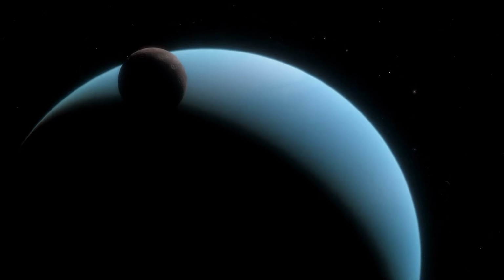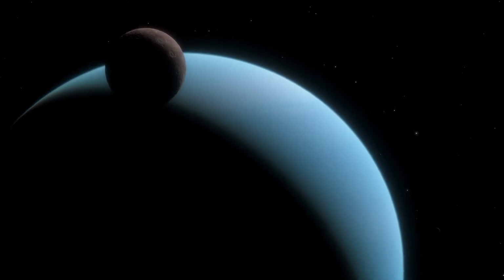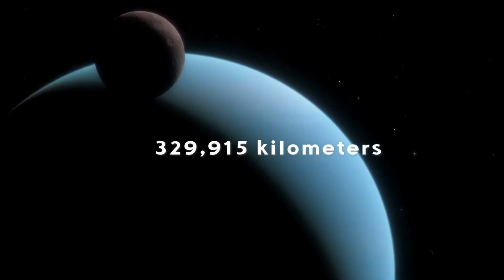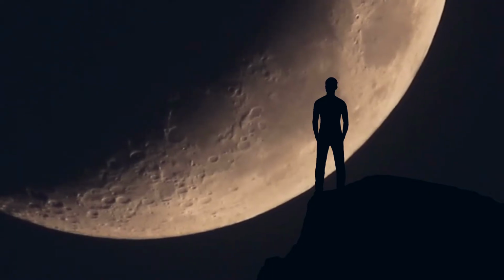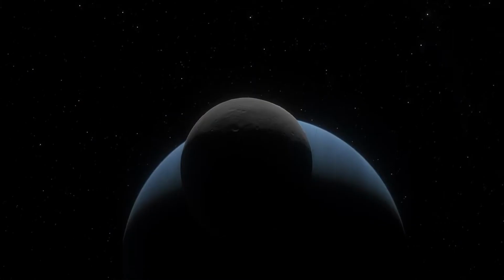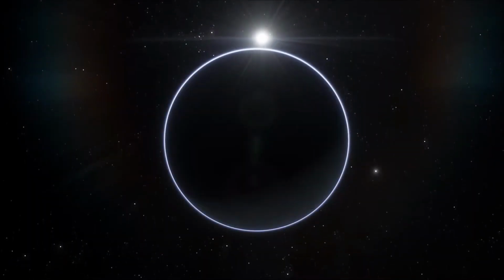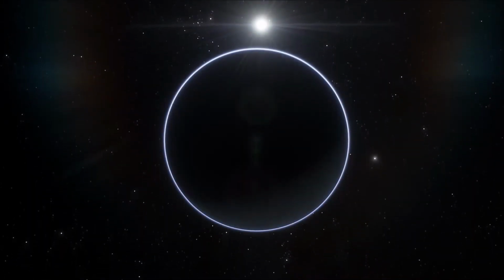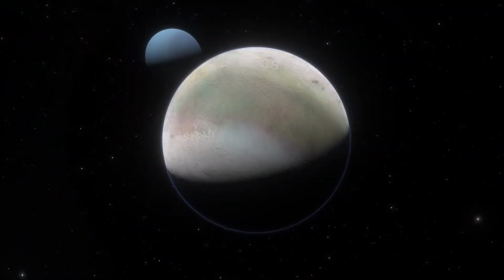Triton's orbit around Neptune takes 5.87 days and travels at an average distance of 329,915 kilometers above the planet's cloud tops. Triton is around 3/4 the size of Earth's moon and travels in a tilted circular retrograde orbit. Images from Voyager 2 show active geyser-like eruptions that fire out nitrogen gas and dark dust particles many kilometers into space, demonstrating Triton's rich geological history.